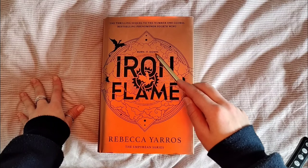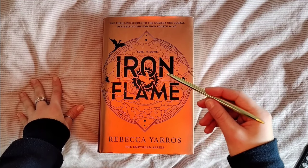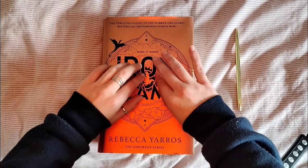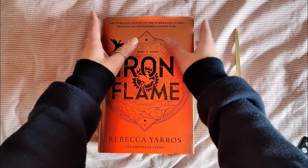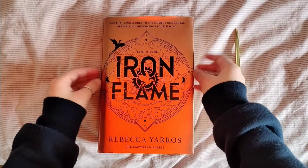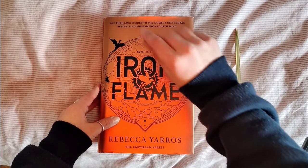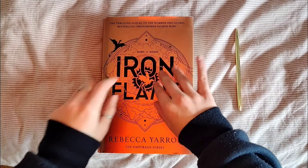The sentence is burn it down, and I have not read it yet. I am curious to find out more about it and to see whether my opinion will go up or down.